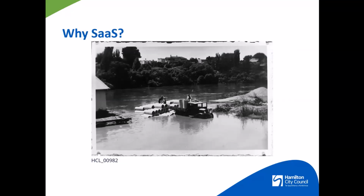So why software as a service? Well, yes, sometimes I do feel like we are drowning in data, maybe not to the same extent as Auckland, because I don't even know how much we've got, but we have multiple places to find our information. From what I understand, because it predates me, the council preferred to go with software as a service, and Vernon or Paul had said, yeah, we can do that, which was really exciting. And so we were the first cab off the rank to have this implemented.